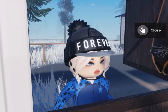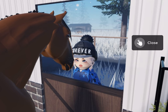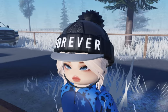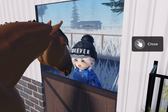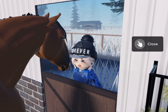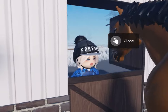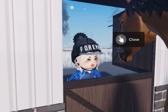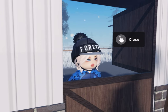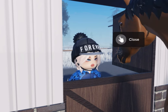It's interesting. It just brings me back to the Horse Valley memories of the horse that I had that looked just like this. It was a very long story, but let's just say I don't have him anymore. But this horse, I don't really like. That's just my opinion. You guys can all have your separate opinions. However, I just personally don't really like this coat on the horses.